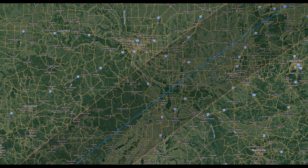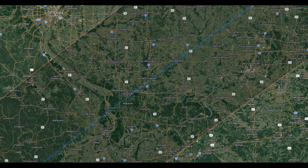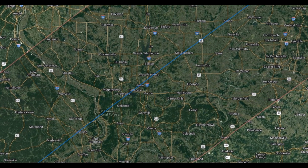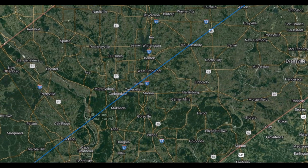As the eclipse path moves into Illinois, the main concern becomes the potential for springtime storms that are common in the Midwest. Carbondale, Illinois is on the center line of the eclipse. Chances are about equal for clear skies as they are for rain or possibly snow in Illinois.